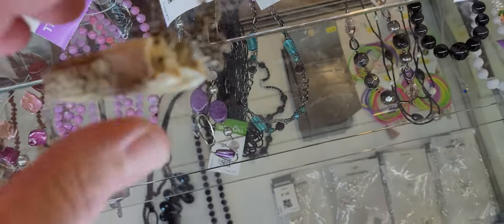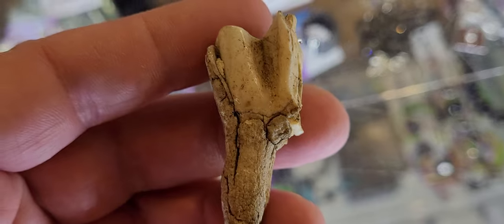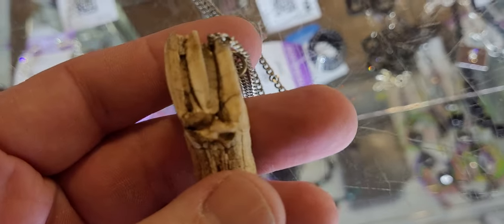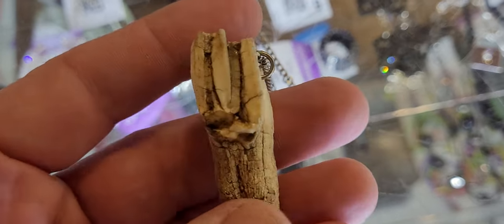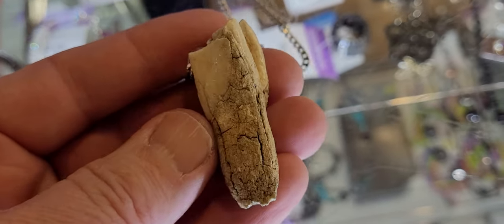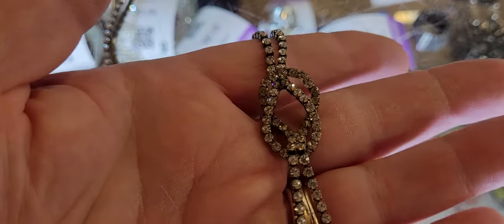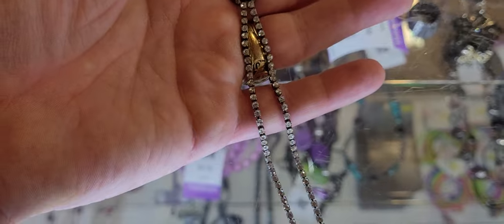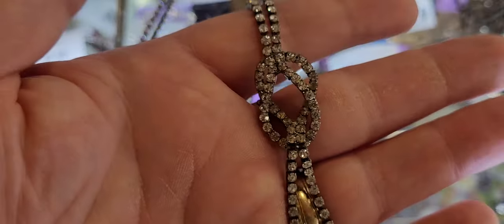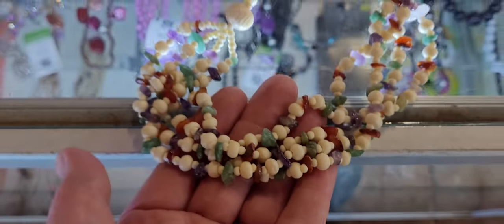Oh, what kind of bone? I don't know what that is. It's like a tooth. It's like a petrified tooth of some sort. Really? That's what it looks like. It's different. Yeah, I'll take that. It's its own necklace, but I'll take that. Oh man, I don't know what animal this is. So I'll take this one also.